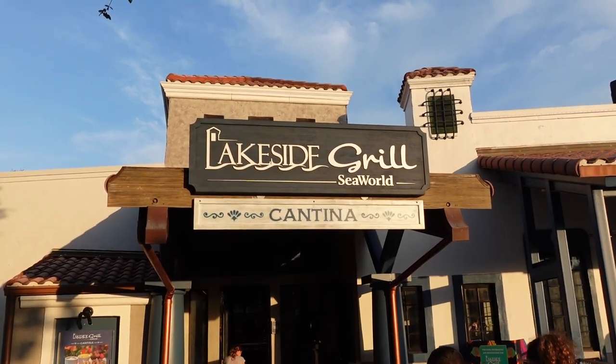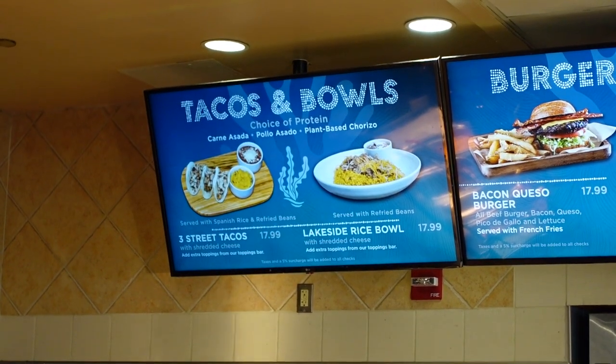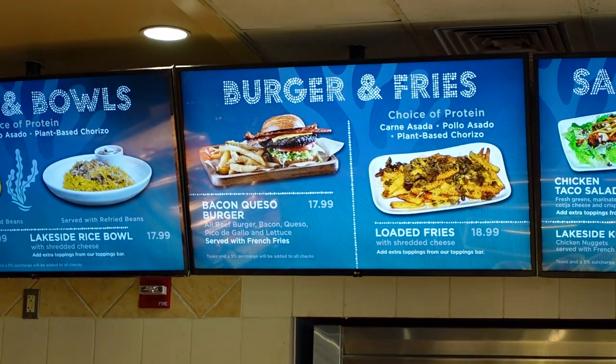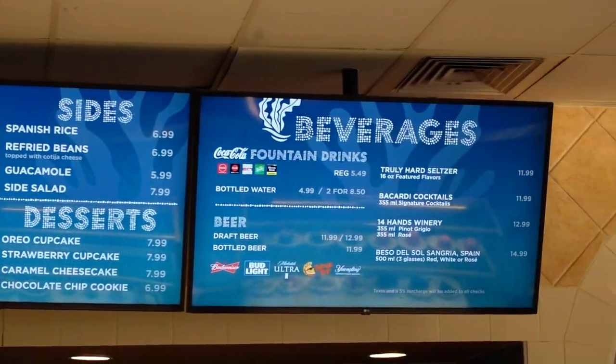We've made it to Lakeside Grill at SeaWorld. It's a cantina that serves up more Tex-Mex food. So here at Lakeside Grill, you've got tacos and bowls, burgers and fries, salad, of course, your sides and dessert, and your beverages. We've actually never been to this location before, so we're really excited to try it out, and we're gonna let you in on it.